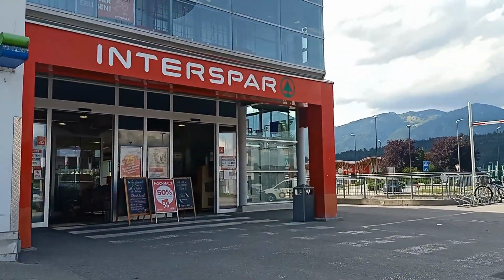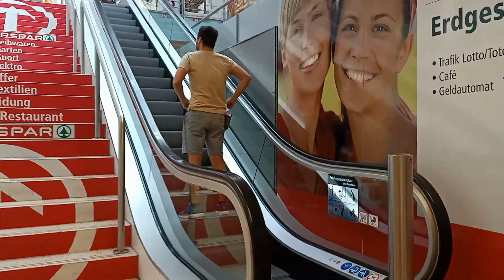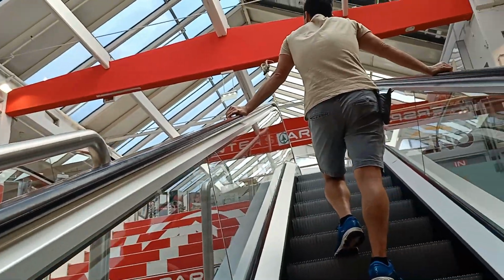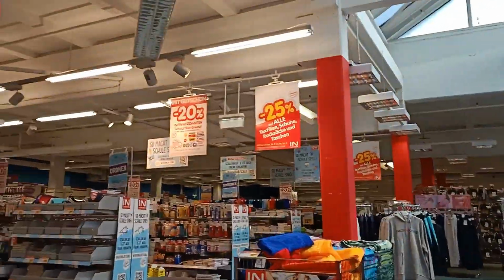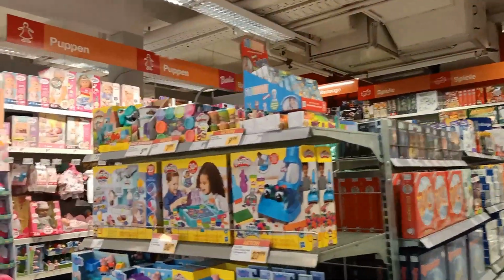So the last shop we went to is called Interspar. This is a supermarket. We have Coles and Woolworths in Australia, but these are pretty cool. They're in all the major towns. Interspar is the big one upstairs, and this one is pretty much a toy shop. Incredible.